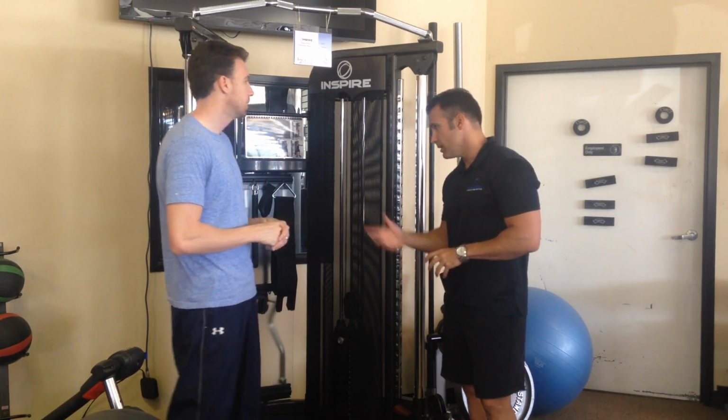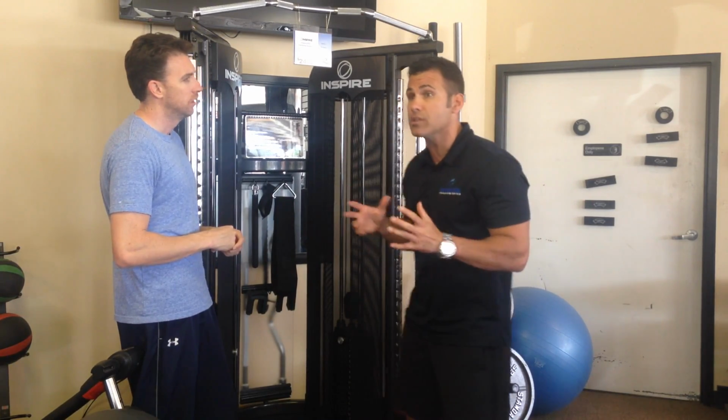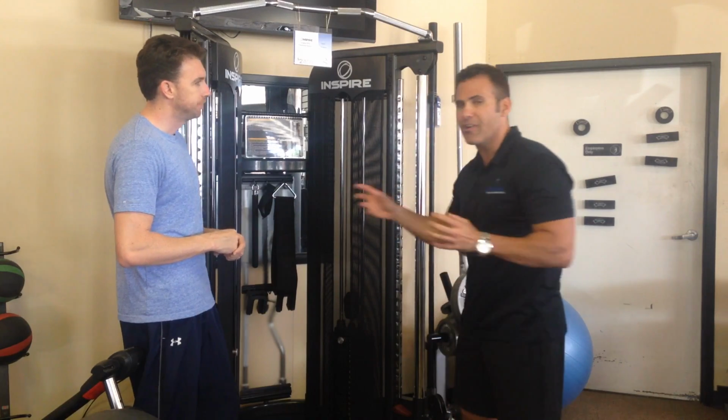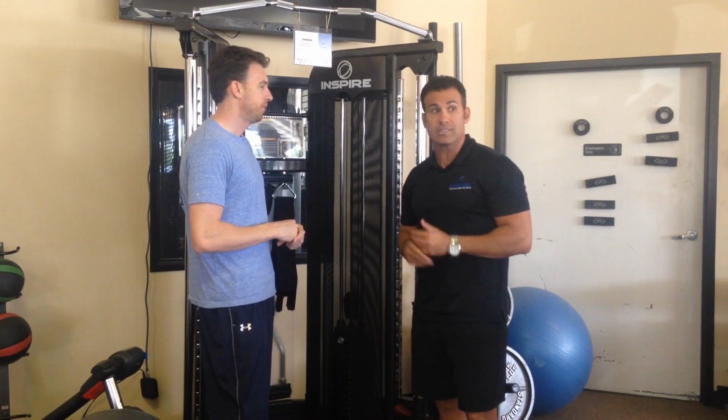It's really amazing. And then if they invest in the machine, we go out and show you how to not only use the machine, but how to connect the dots to all the other components of your program so that you can achieve maximum results in minimal time.